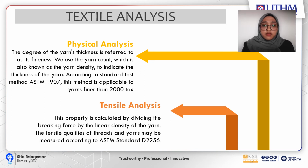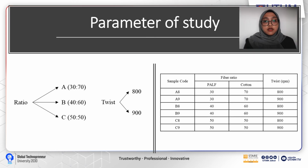The next analysis is tensile analysis, where this property is calculated by dividing the breaking force by the linear density of the yarn. The tensile qualities of thread and yarns may be measured according to ASTM standard D2256. In this study, we will consider two parameters. The first parameter is changing the three different ratios, which were already mentioned before, which are 50-50, 60-40, and 70-30 of fiber weight. The next parameter is changing the twist setting in the ring spinning machine control panel. The twist will be set to 800 and 900.